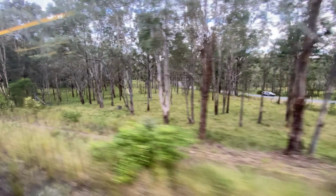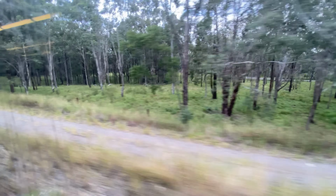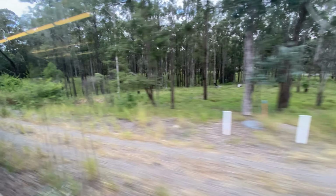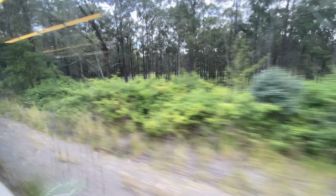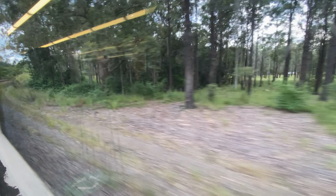You might have noticed a droning sound in the background for much of this video. Well, it's coming from this Hunter Railcar. I don't think they normally make this sound, so I think there might be something wrong with it. If you have any ideas, do let me know in the comments.